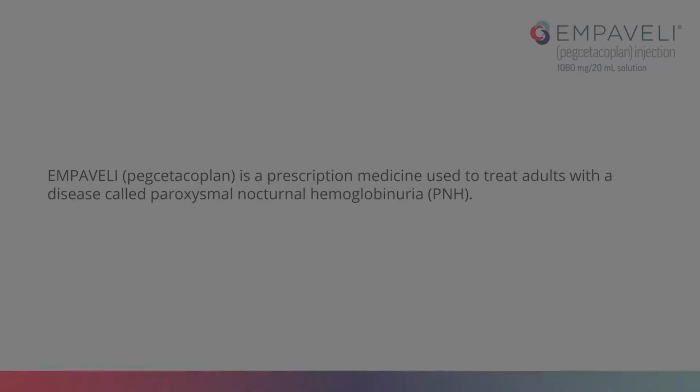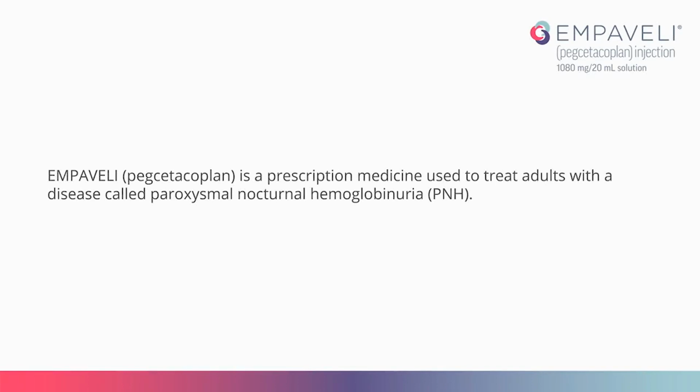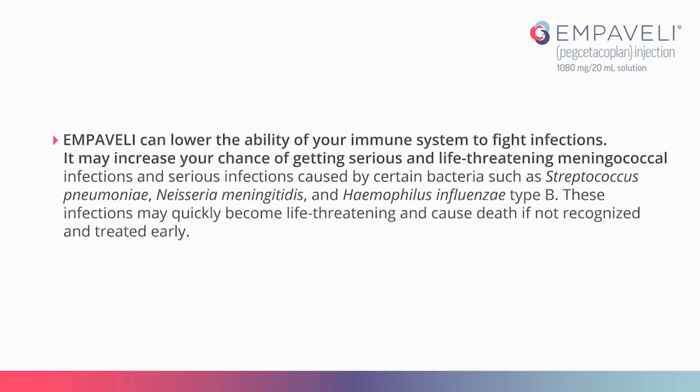EMPAVELI, pegcetacoplan, is a prescription medicine used to treat adults with a disease called paroxysmal nocturnal hemoglobinuria, PNH. EMPAVELI can lower the ability of your immune system to fight infections. It may increase your chance of getting serious and life-threatening meningococcal infections, and serious infections caused by certain bacteria such as Streptococcus pneumoniae, Neisseria meningitidis, and Haemophilus influenza type B. These infections may quickly become life-threatening and cause death if not recognized and treated early.